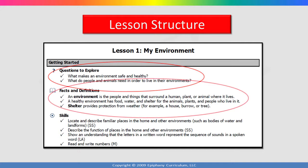The lesson will help your child to explore and answer these big questions so that her understanding of the concept is reinforced. Facts and definitions outline the knowledge and vocabulary that your child will learn or memorize in the curriculum. Think of this section as memory work. The facts and definitions for each unit are summarized in a special review sheet that you can use to review with your child for a few minutes each day.